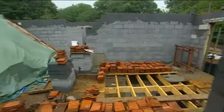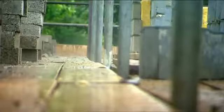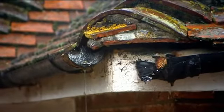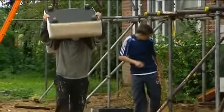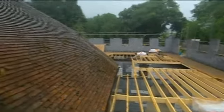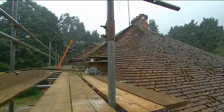Not in weather like this, he's not. Just days after the roof comes off, torrential rain sets in. While the furniture has a temporary residence, the family are effectively homeless. The build stalling, there's the children to think of, but I think I've got a solution that won't break the bank.